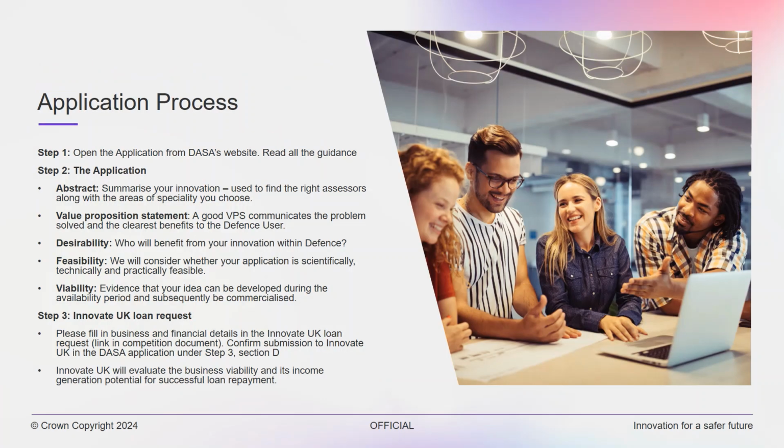So the application process itself. Step one, as I said, is go to the DASA website, read all the guidance, and make sure you read it thoroughly before you start the application form to see what is needed. And I suggest you get your information together before you start. On that form, there is also the link, which I'll cover off shortly, to apply to the Innovate part of the process. So the first part of the application is just an overview.